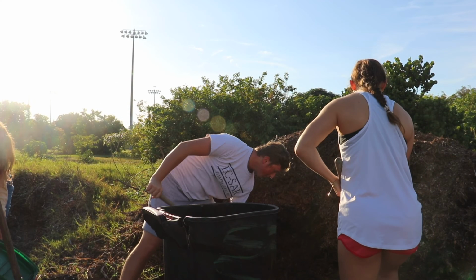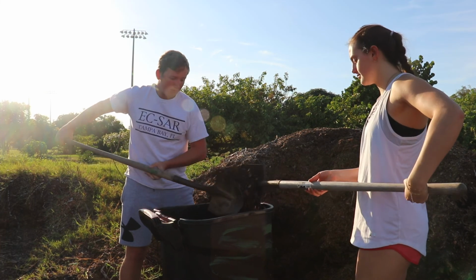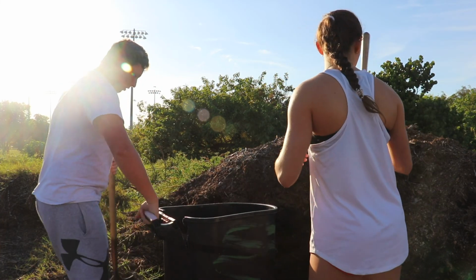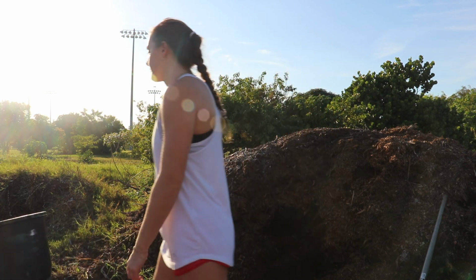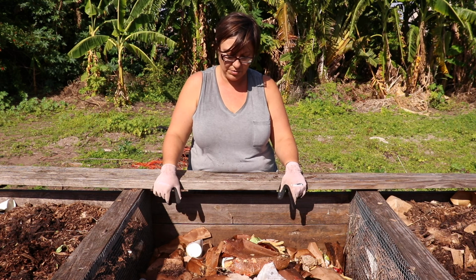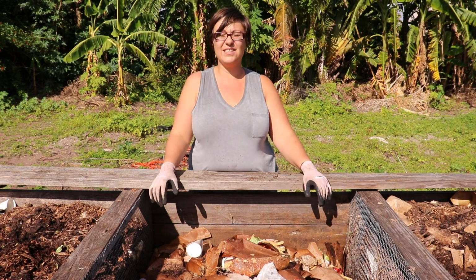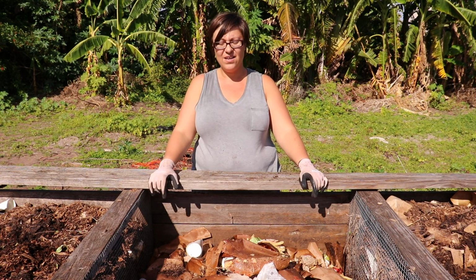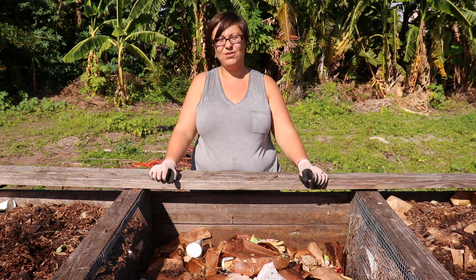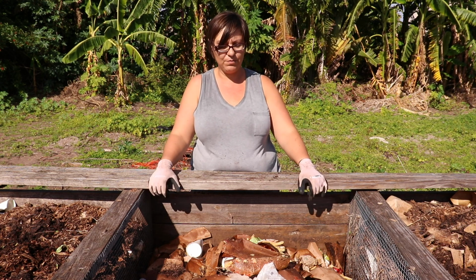So it's mixed in these bins, the food waste and the mulch, and then always covered with a thick layer of mulch. There will be about 60% tree mulch, carbon materials, to 40% food waste. This compost bin has some visible food waste in it. It should have been covered up and it wasn't. So if we were to just dump this in here and walk away, pretty soon there would be black flies, there would be odor, and that's not what we want. That's not a healthy compost pile. We need to cover this up with mulch.